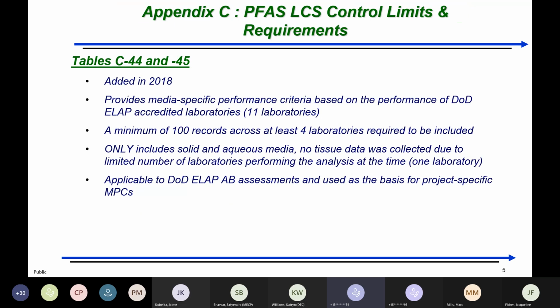The other appendix, Appendix C, contains laboratory control sample, matrix spike and matrix spike duplicate control limits that are required to be met per the associated Table B. So for the limits associated with the requirements in Table B15, you go to C44 and C45. The tables specific to PFAS were added to the appendix in 2018.